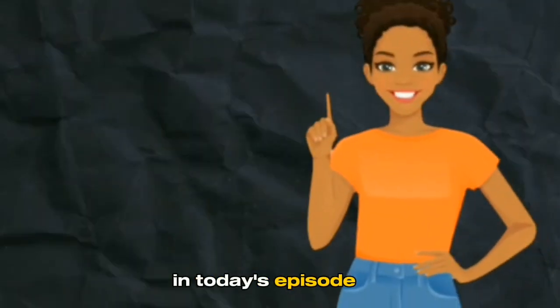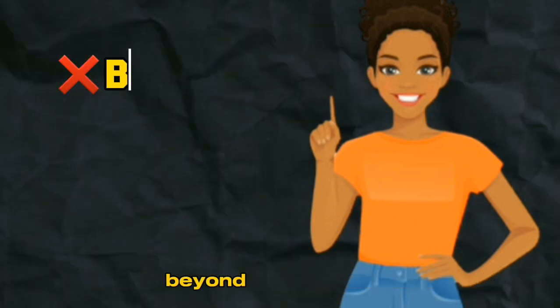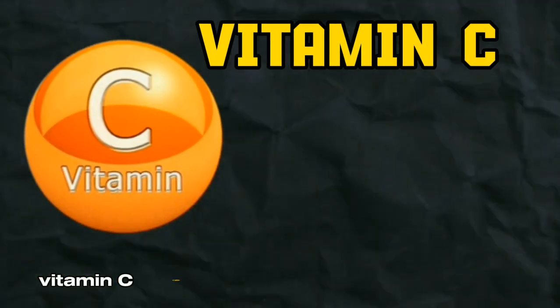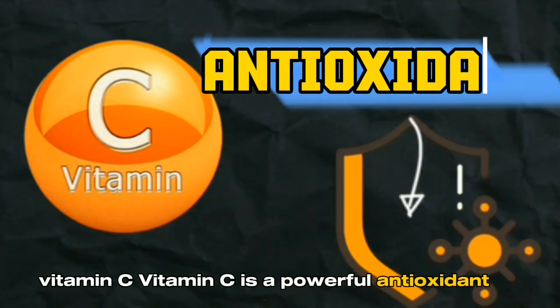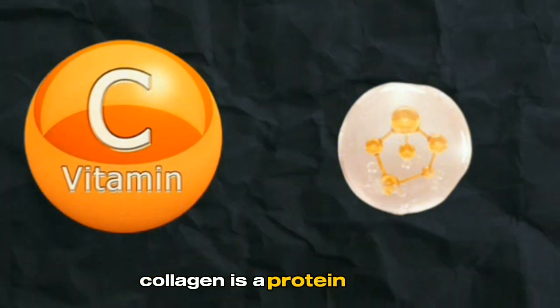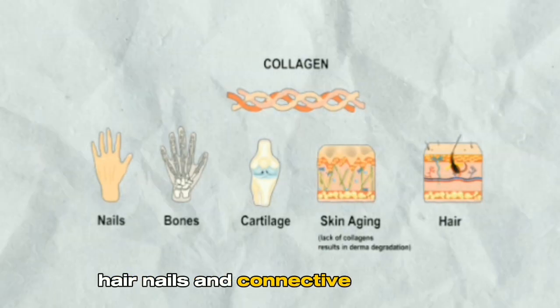In today's episode, we'll discuss 3 simple yet significant hacks to boost collagen naturally beyond bone broth. So let's get started. Vitamin C. Vitamin C is a powerful antioxidant that plays a crucial role in collagen synthesis. Collagen is a protein that provides structure to your skin, hair, nails, and connective tissues.